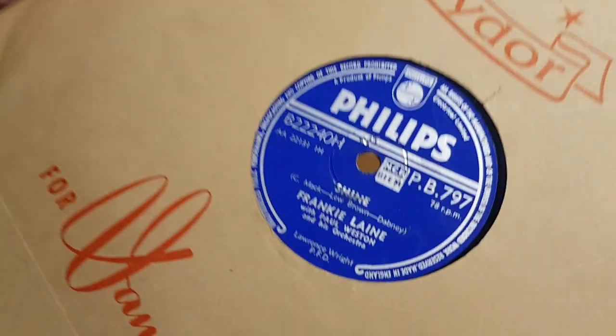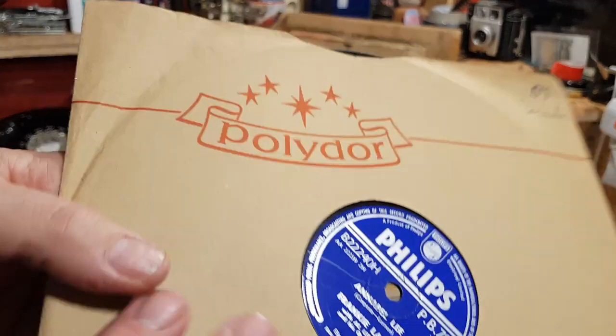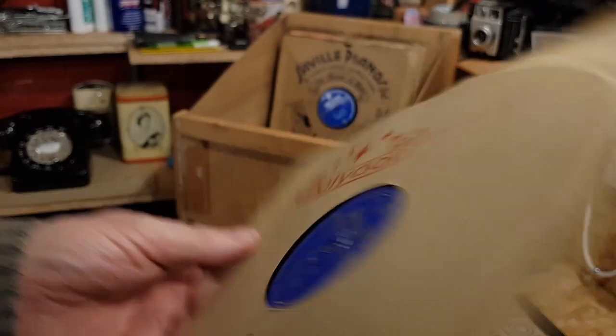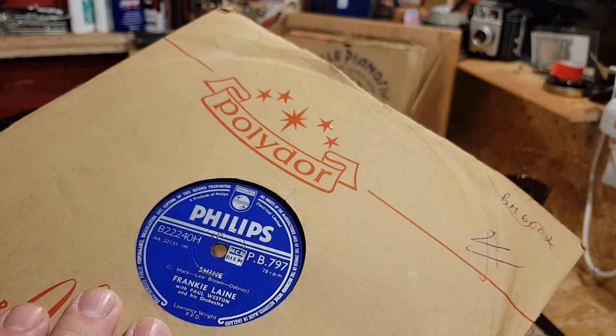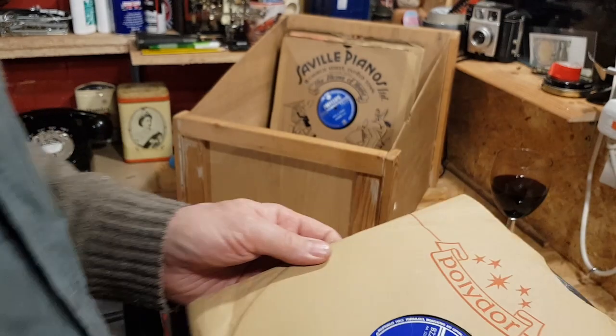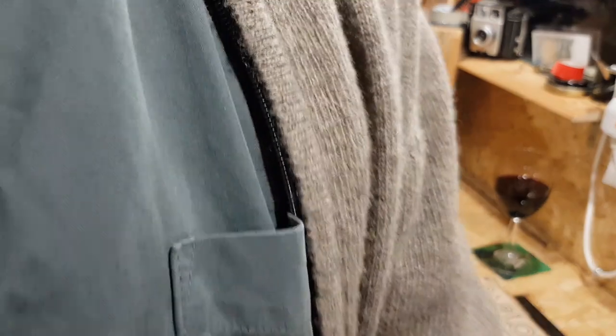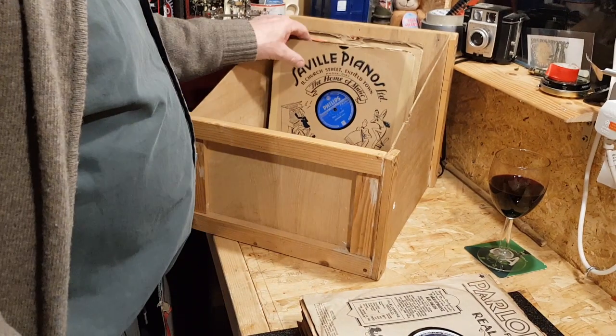Frankie Lane. I should really keep the Frankie Lanes for the 50s, shouldn't I? I'm not a massive fan of Frankie Lane, to be honest with you. And I think I have moved some on, so I'm going to move this one on. Sorry. It's in the reject. Phillips.